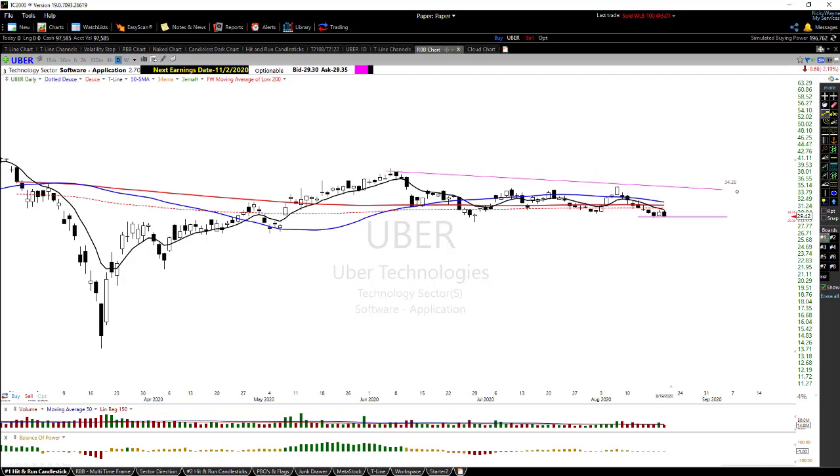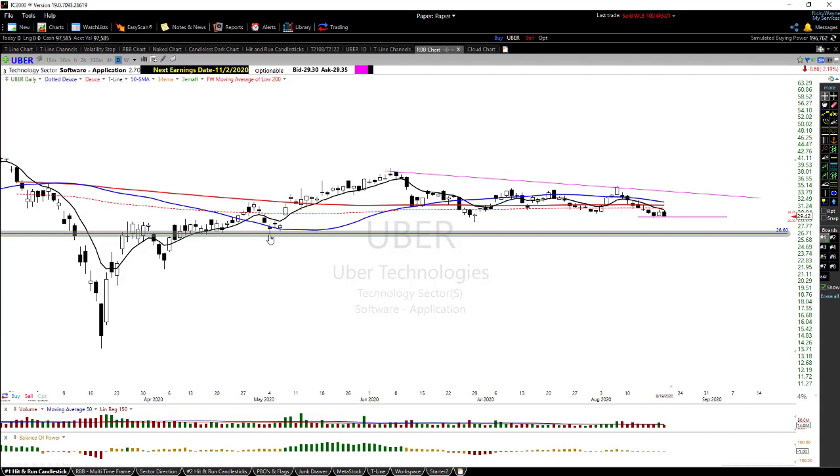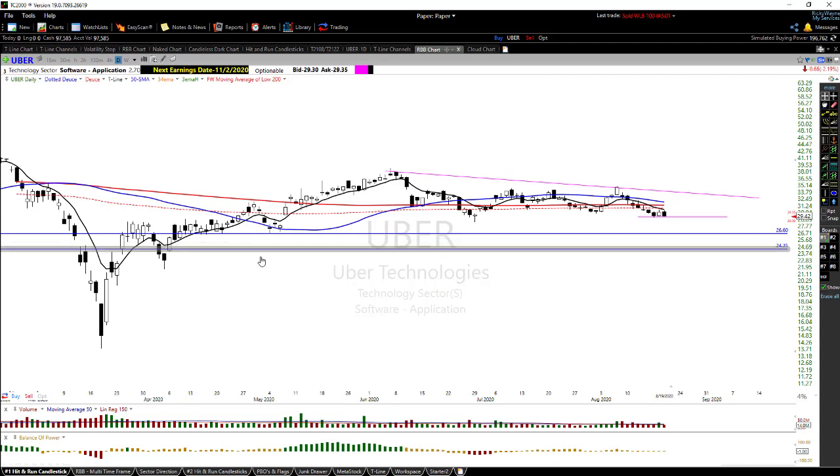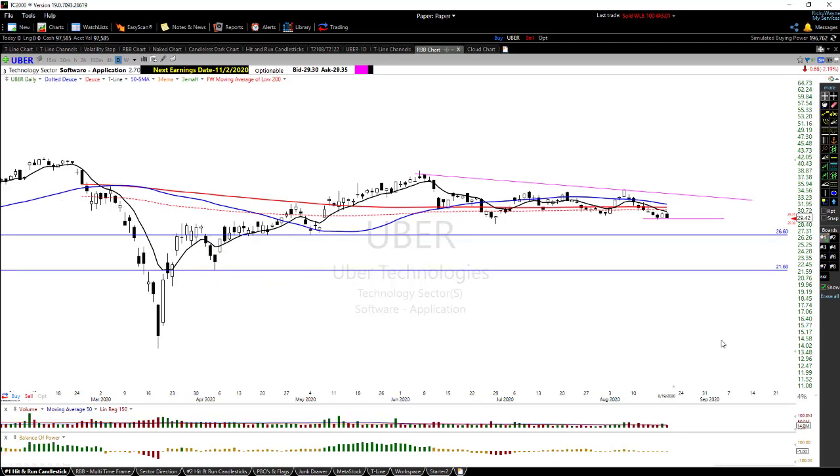You can see how this has been trending down. We've got this flat base in here, and we're starting to collapse below it. As far as a target below, let's come down here and put a line where there's peaks and valleys. There's a little valley right here, 26.60. And we're going to come down and touch this one right here at 21.70 for Uber.